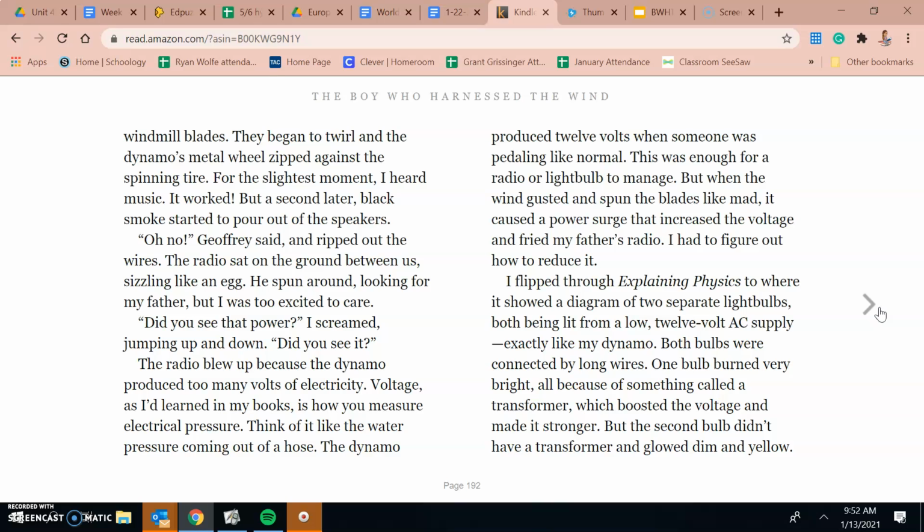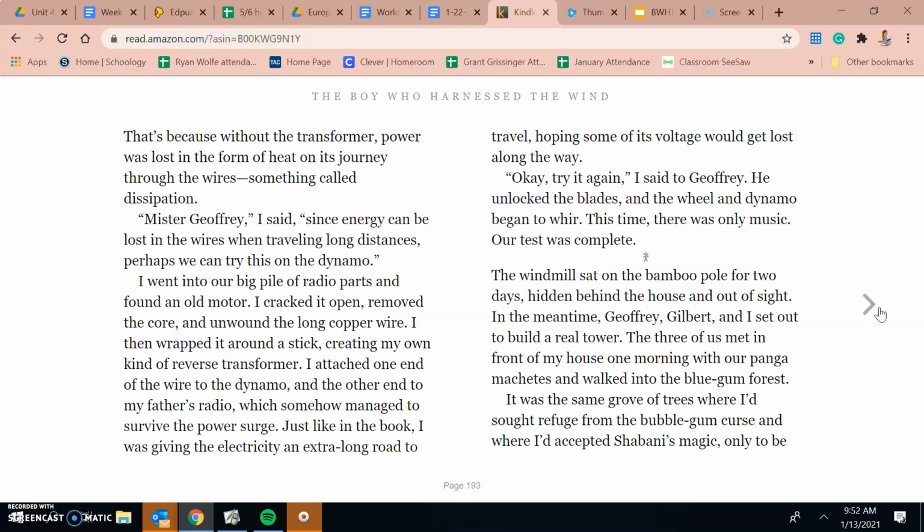I flipped through Explaining Physics to where it showed a diagram of 2 separate light bulbs, both being lit from a low 12-volt AC supply, exactly like my dynamo. Both bulbs were connected by long wires. One bulb burned very bright, all because of something called a transformer, which boosted the voltage and made it strong. But the second bulb didn't have a transformer and glowed dim and yellow. That's because without the transformer, power was lost in the form of heat on its journey through the wires, something called dissipation. "Mr. Jeffrey," I said, "since energy can be lost in the wires when traveling long distances, perhaps we can try this on the dynamo."